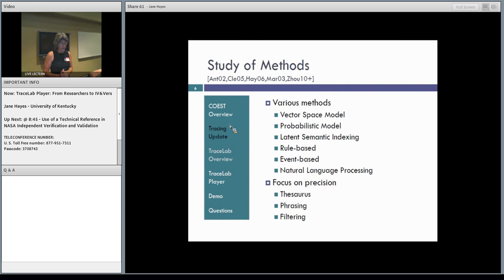What we have found in general through our research is that these techniques are fairly good at finding the links that they should, but they also unfortunately return a number of false positives. So we have a problem with low precision. We have what's called high recall, but low precision.